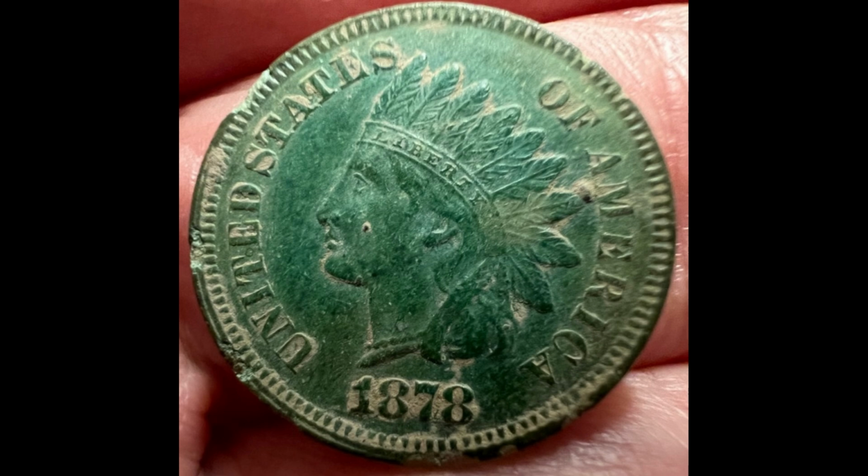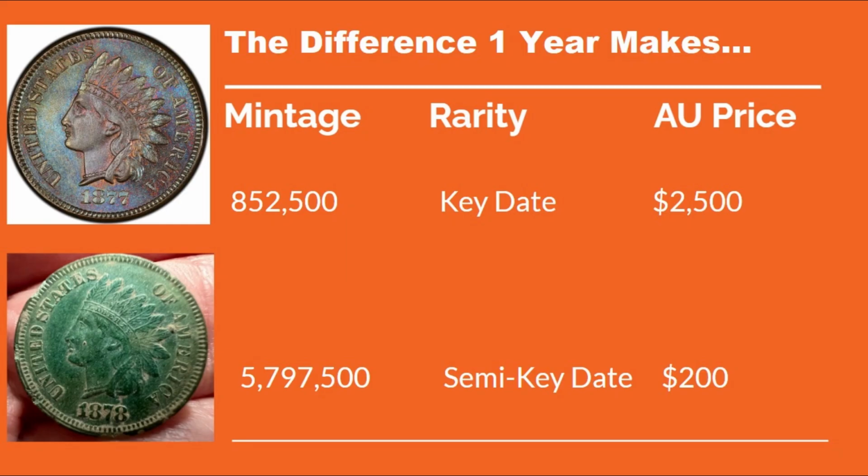As you can see, this 1878 coin is spectacular. The day it was lost, it was probably fresh from the mint. It was a beautiful coin. You can see the very fine detail of the headdress. This coin is definitely about uncirculated or uncirculated. It's been sitting in very moist ground. That part of the field is notoriously wet. So unfortunately, since I've taken it out, there's a little softness on the edges, but the coin itself is absolutely spectacular. Unfortunately, it's only a semi-key date.